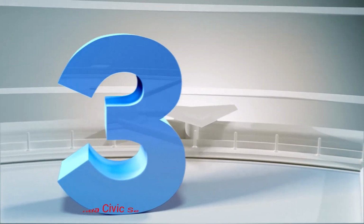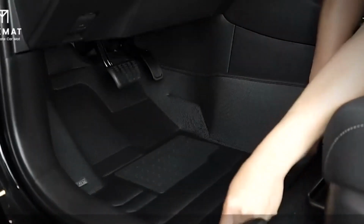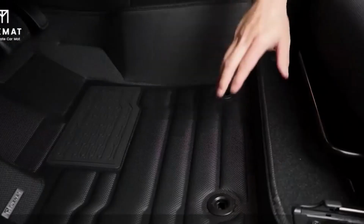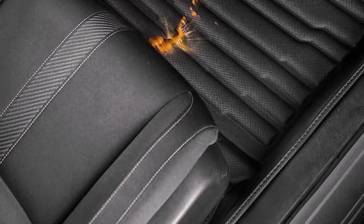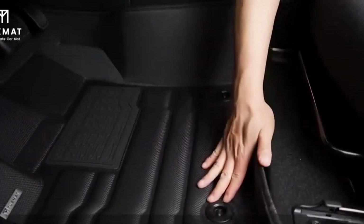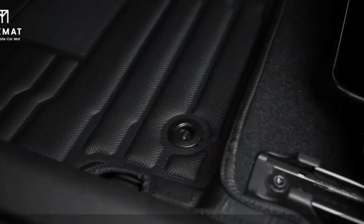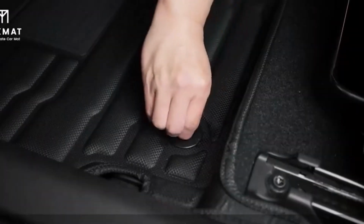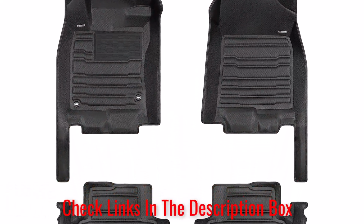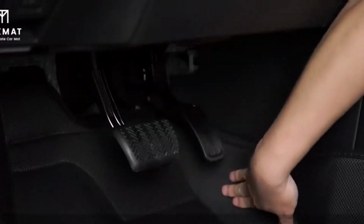Number 3. Tux Mat for Honda Civic Sedan 2022 to 2023. What sets the Tux mats apart from other floor mats is that they are specifically designed to fit 2022 to 2023 Honda Civic sedans with rear USB charging ports. These mats fasten securely to a Civic's factory floor anchors and provide custom fit coverage of the vehicle's interior. Made of black vinyl, they are designed for use year-round, trapping dirt, mud, rain, and snow in their channels. They are thick and easy to install and remove for cleaning. The manufacturer also provides a limited lifetime warranty should you experience any issues.